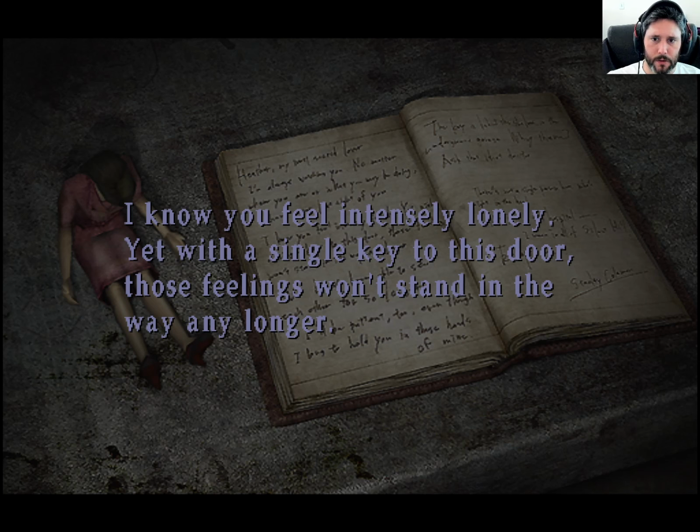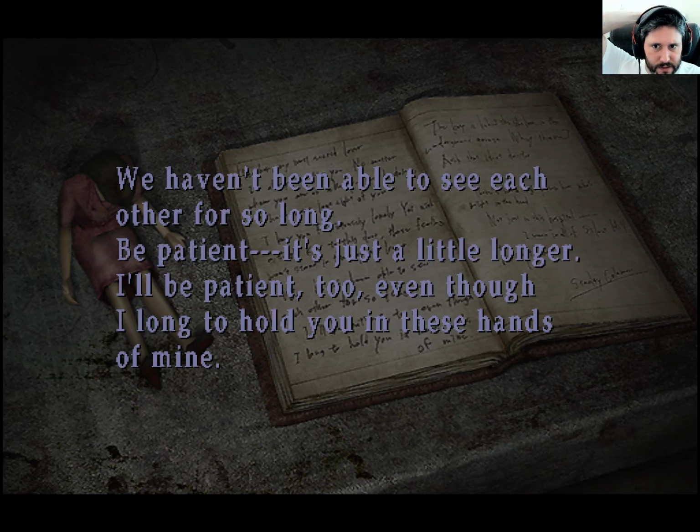I know you feel intensely lonely. Yet with a single key to this door, those feelings won't stand in the way any longer. The single key to this door. We haven't been able to see each other for so long. They have met. Be patient. It's just a little longer. I'll be patient too, even though I long to hold you in these hands of mine.